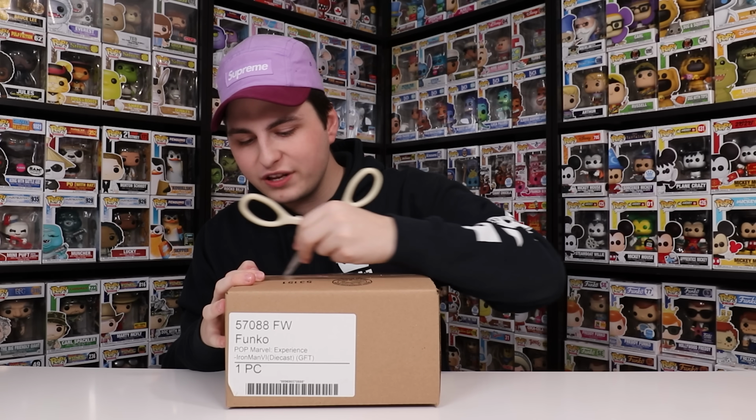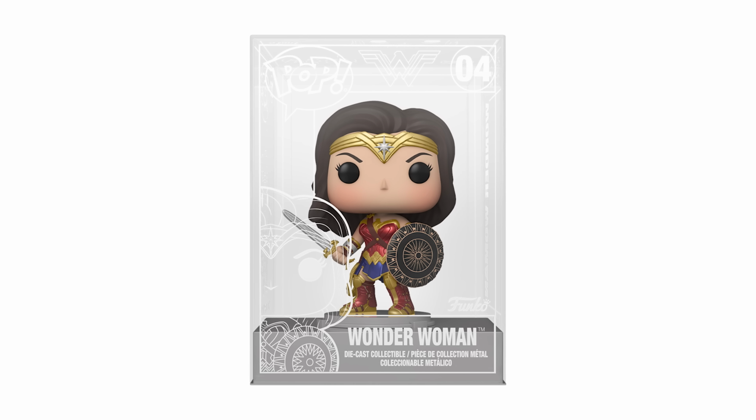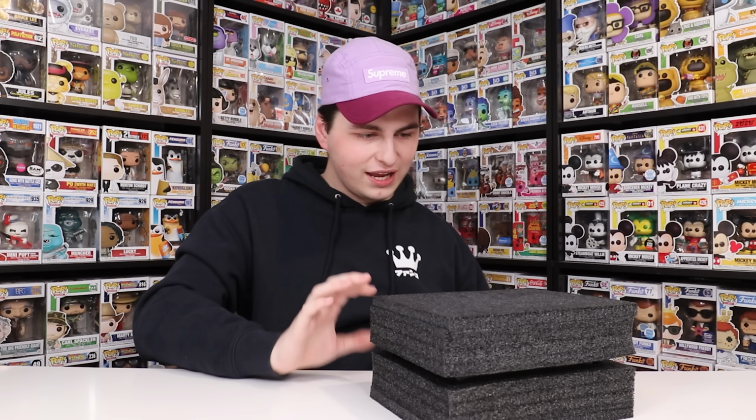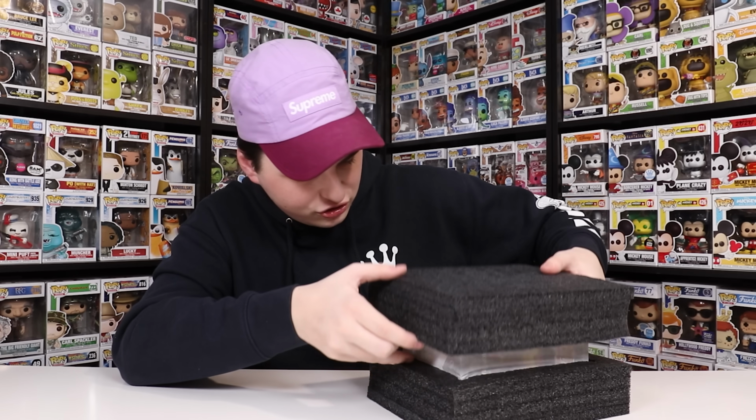And in case you guys are wondering, yes, I was able to order the Wonder Woman one. I'm actually really curious to see how they did that figure because I believe she's holding a sword as well as the shield. And I want to see how they made that thing completely metal because there's some pretty small parts there. And I mean, Funko, you are putting some premium foam inside of here. And I believe the pop box should be right here. It is. All right, everybody.